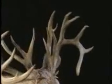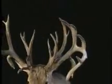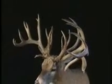I had never seen anything like it, and quite a few of the guys in our group had never seen a rack quite like that. And they were kidding me that, oh, he's going to be so darn tough, you won't ever be able to eat him and so forth. And I didn't care. I was just going to get it mounted, just have a nice buck hanging on the wall.